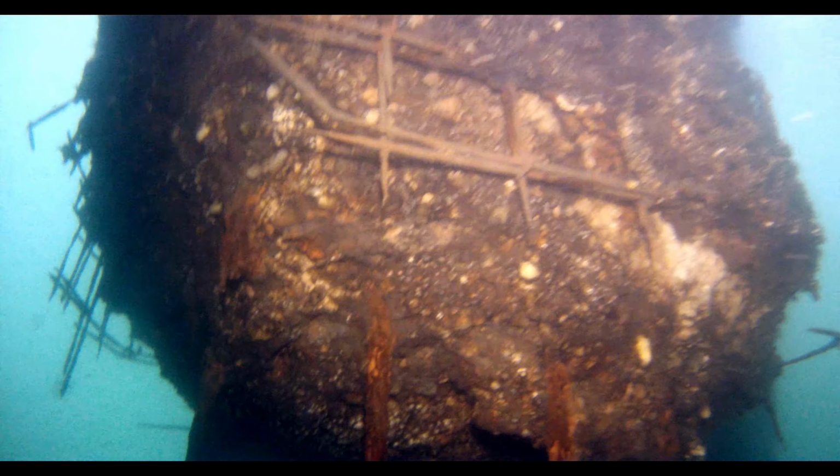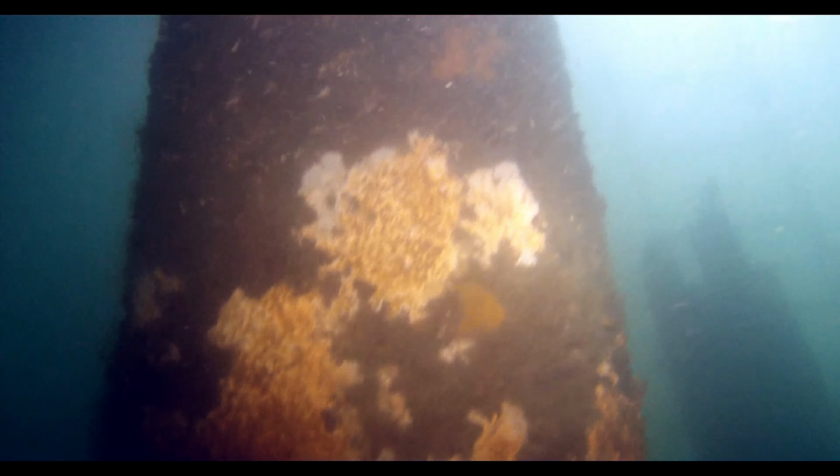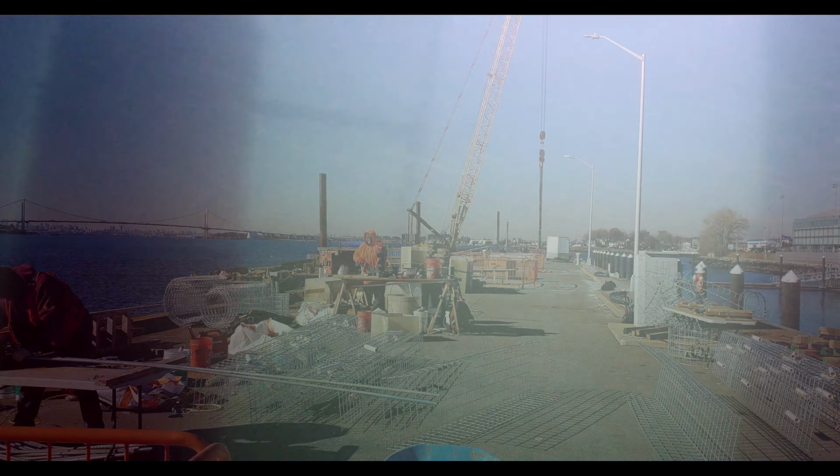Next comes cleaning. Each pile has to be stripped of rust, marine growth, scaling, and any other foreign material, as well as any original but loose pieces. The project specifications also mandate time limits between cleaning and encapsulation. It is essential to achieve a proper bond between the existing structure and the repair.